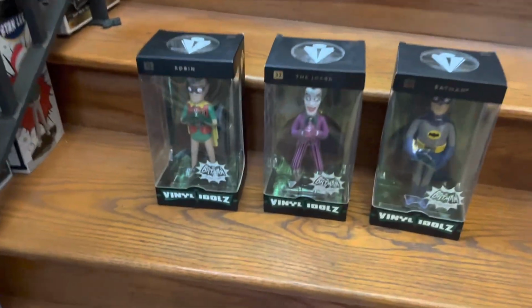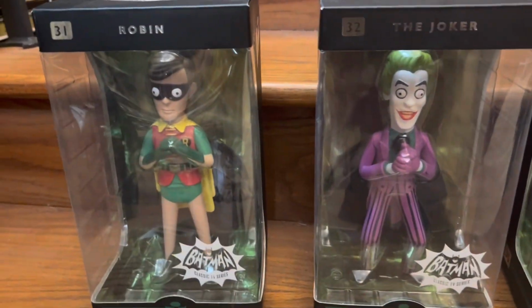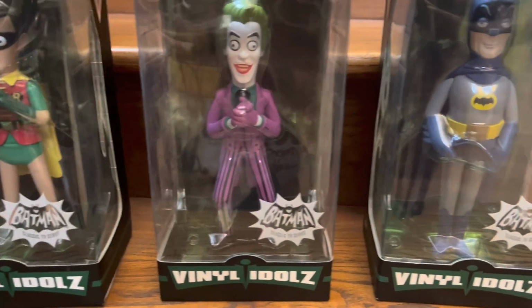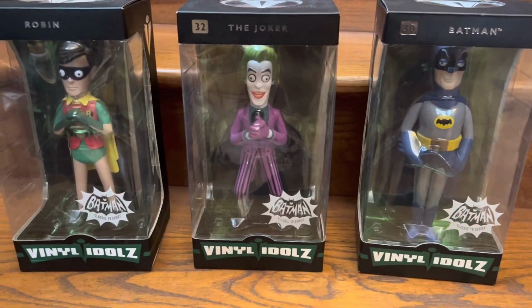Now, in all my videos, I do have some miscellaneous stuff at the end that I need to add for other shelves. We have these vinyl idol figures of Robin and the Joker, and then of Batman, and they're worth $25 each. So that can give us another $75 to add to our grand total.